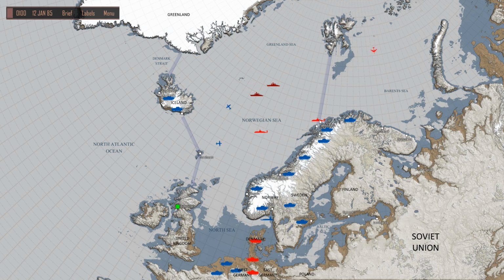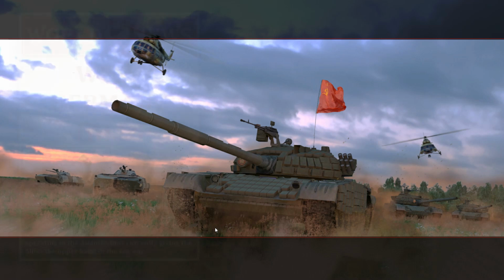This could be them, right there, next to Andoya. Still coming south. If possible, I want to engage them in the deeper water here, not the shallower North Sea area. Let's see what's going on.